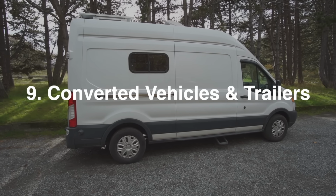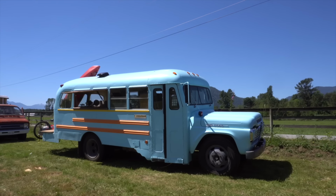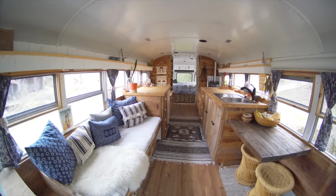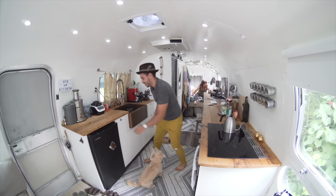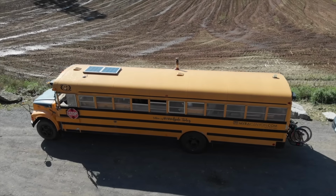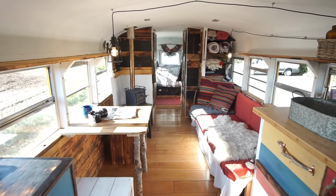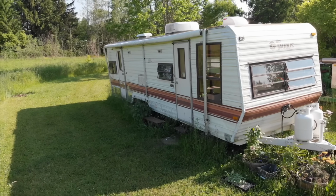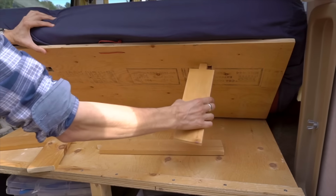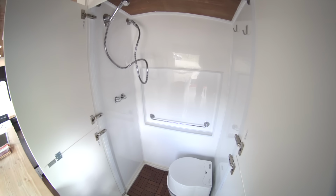Number 9. Converted vehicles and trailers. Over the past 10 years, we've met many people living in all types of vans, vehicles, and trailers, like self-built camper vans, converted school buses, and renovated Airstream trailers. There are lots of reasons why people live in vehicles and trailers. Sometimes it's to travel, sometimes it's out of necessity, and sometimes it might be a choice to spend less money on rent. Whatever the reason, it's always fascinating to see the innovative ways that people find to make a home in small mobile spaces. From really simple, low-tech conversions to elaborate builds with all the modern conveniences.